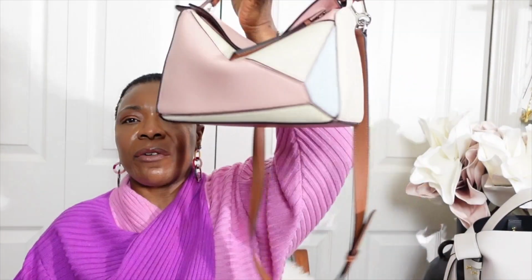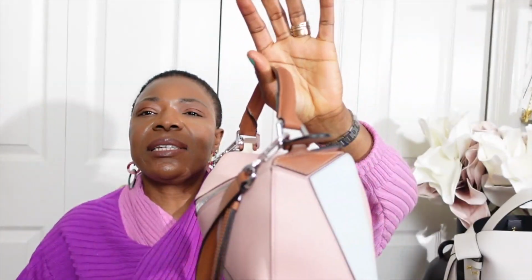I've added Louis Vuitton puzzle bags in different colors and shades, and I know this style of bag works for my lifestyle and works for my closet. But this one, if you remember, I put in what I got for Christmas. I decided to start wearing it properly in March, because spring was coming.